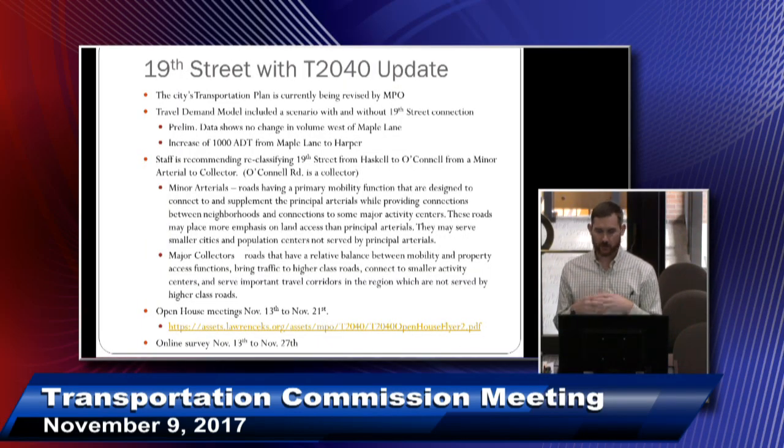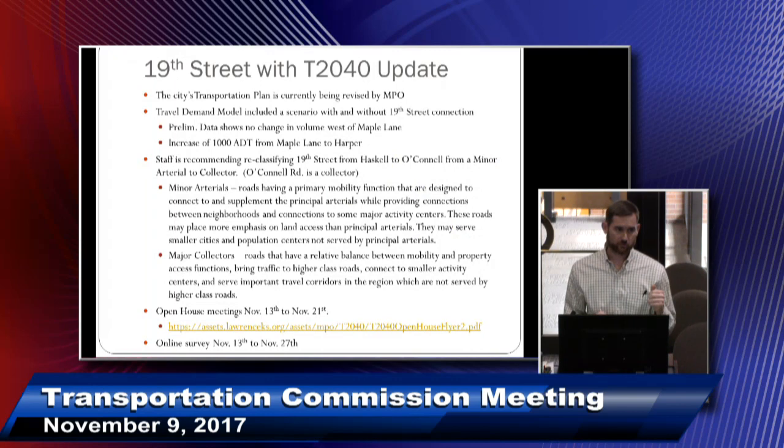So another thing with the T2040 plan is that we have a major thoroughfares map that we use to classify streets and plan for future street extensions. And I think we've talked about this before, but the classification of streets, we go from major arterials, minor arterials, down to collectors, down to local residential streets. Currently, 19th Street is designated a minor arterial. There's the definition. We are recommending to redesignate that to a collector street, a major collector, with this major thoroughfares plan update.